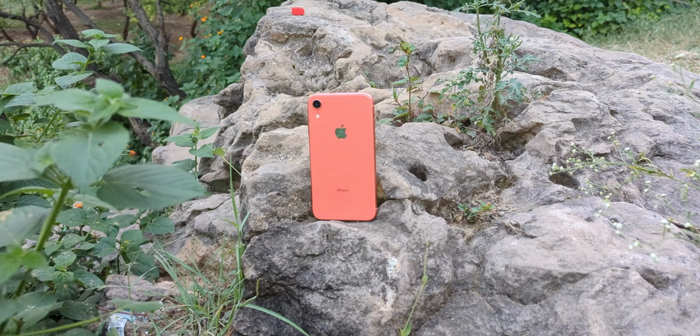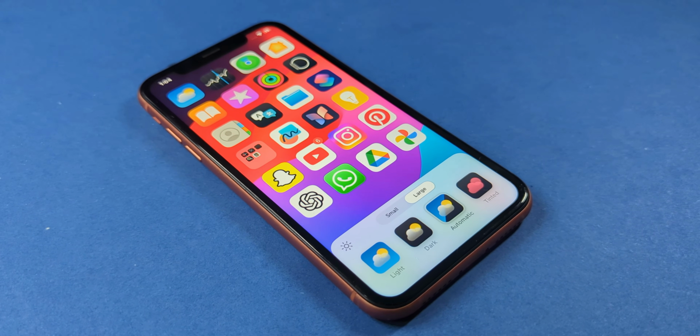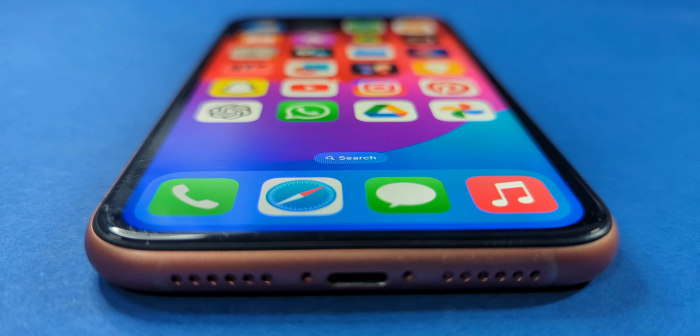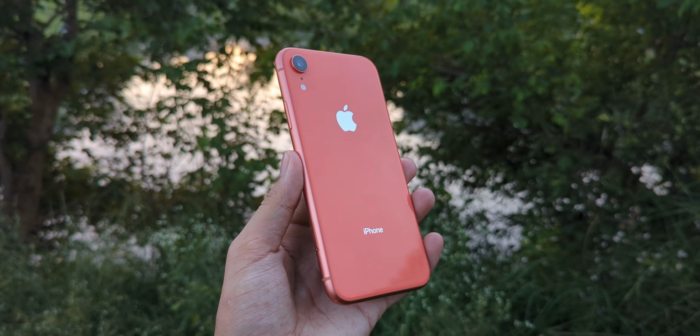It's been 7 years since the XR hit the shelves. In tech terms, that's practically ancient. Sure, the XR is running the same software as the latest iPhone 16 models, but that raises an interesting question. How does a 7-year-old device stack up against modern phones? If you're still rocking an iPhone XR, you might be starting to notice a few shortcomings.